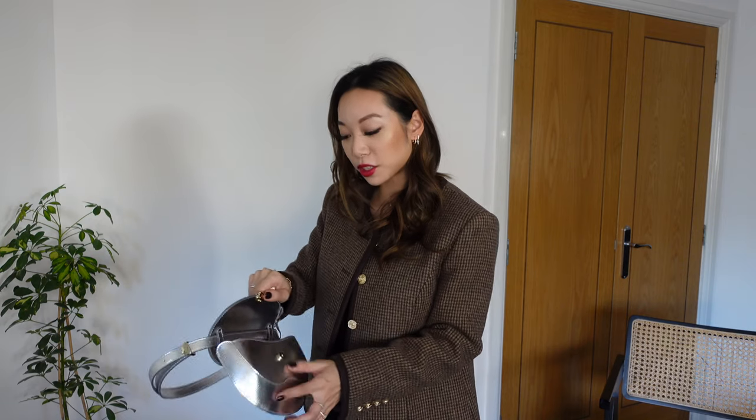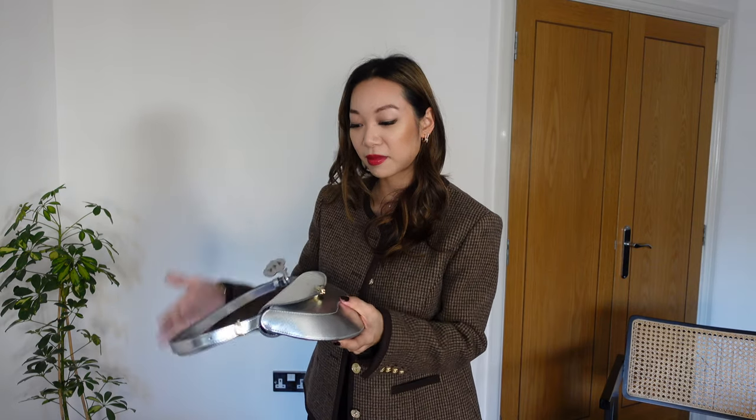It also fits all of your essentials for an evening out. So I've got my phone here, this is an iPhone 12 Pro Max. Then I have a lipstick. I have a card holder here. And lastly, my house keys. Everything fits really nicely and compact in there.